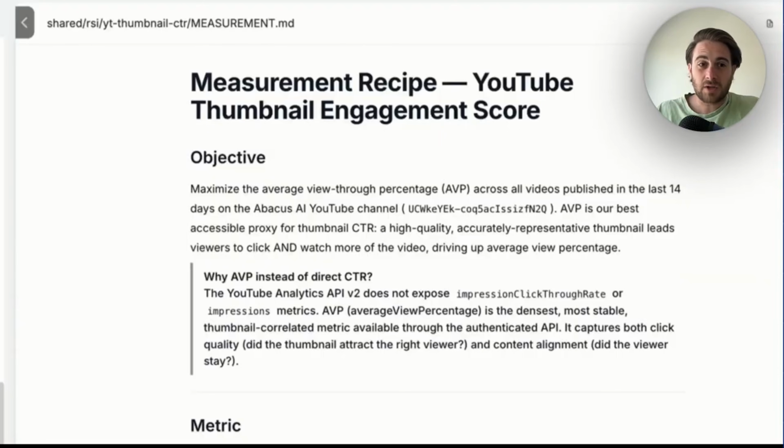Now from here, this actually went through and made this MD right here, which is going to basically be powering the agent. So we can see that it's a measurement recipe for YouTube thumbnail score engagement. It has the objective right here, goes through why it's actually going to look at AVP instead of direct click-through rate.